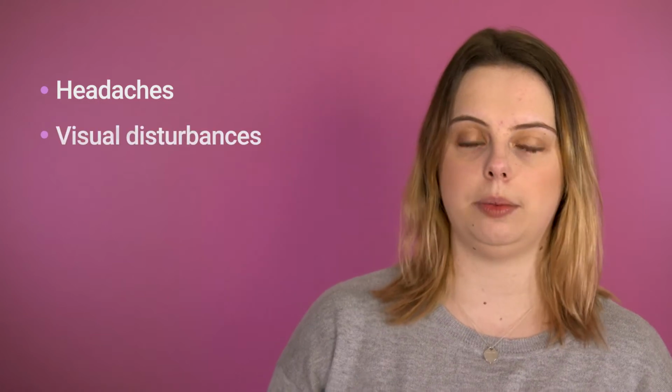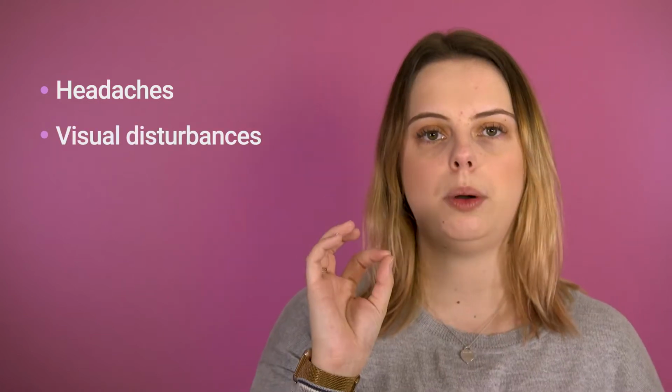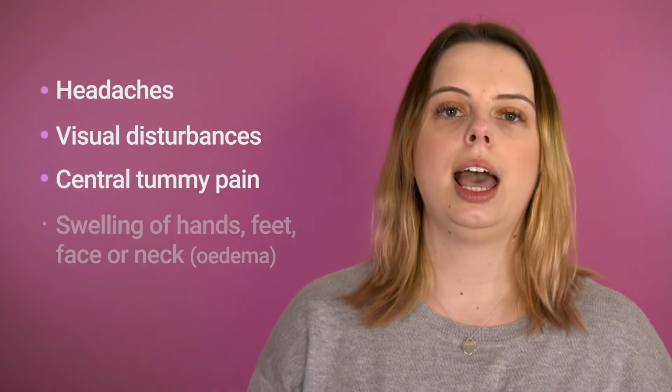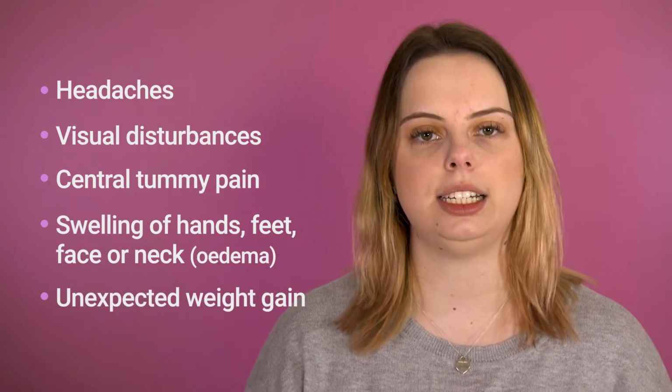Between your antenatal appointments, it's really important that you keep an eye out for other symptoms as well, such as having headaches and visual disturbances, so zigzags or flashing in front of your eyes or blind spots. If you have pain in the middle of your tummy, and also if you start to swell around your face, neck, hands and feet. Swelling of your hands and feet is really common in the summer months, so don't panic if that happens to you, but make sure that you let someone know if you feel any other symptoms alongside that.